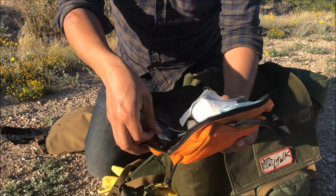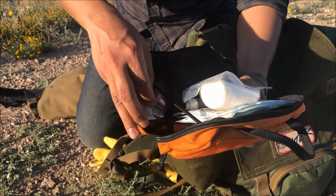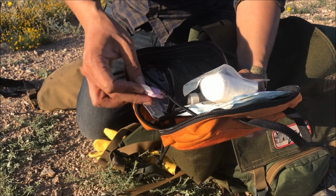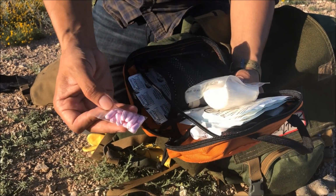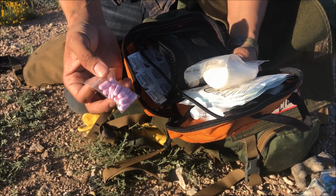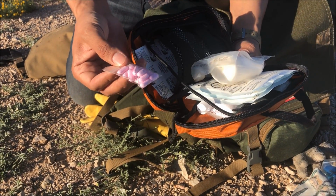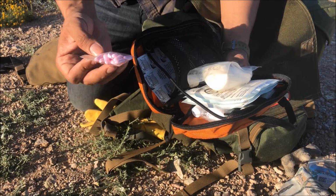And lastly, you want things that are really going to make you feel better. You're going to be eating a lot of things that you're not used to. You're going to be stressed. That's going to impact your digestive system. So I have some Pepto-Bismol. If you decided to take a chance on cooking a rabbit or something like that, or whatever energy bars you're eating, just stomach didn't like them, this is going to make you feel better.